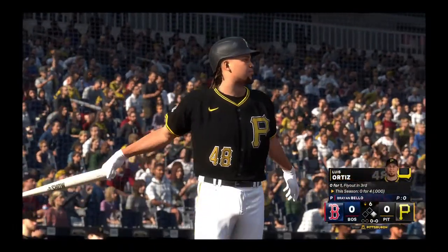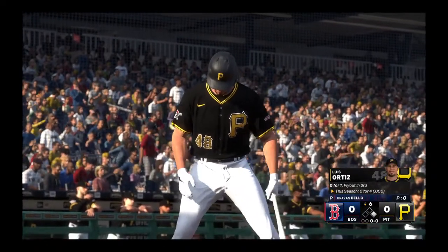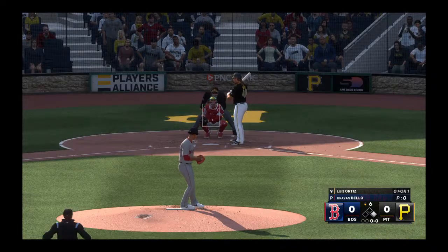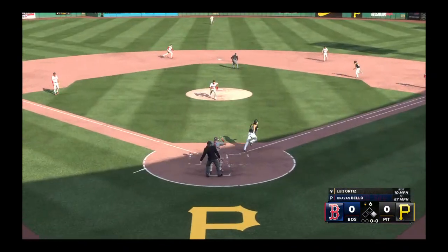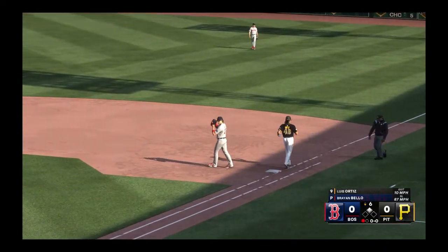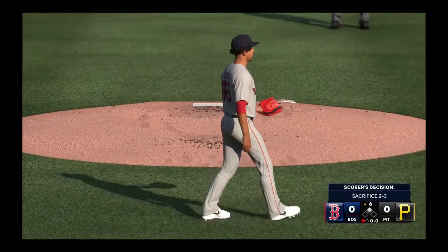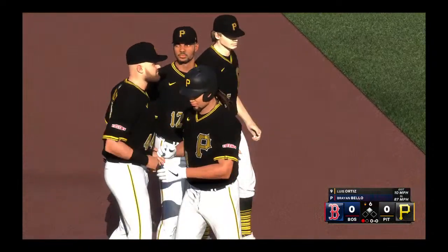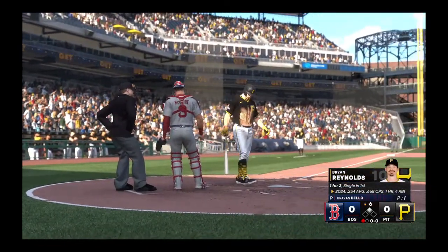Luis Ortiz getting ready to hit. Flied to right his first time. Puts one down in front of the plate. Throws to first in time. And that's an out on the sacrifice. That's a good piece of hitting right there. The job was to move the runner up and give your team a chance to score the go-ahead run. That's exactly what happened. So you better believe your teammates are happy with you after that at bat.